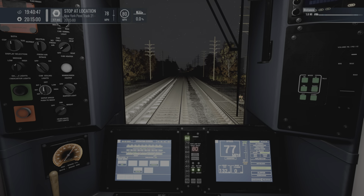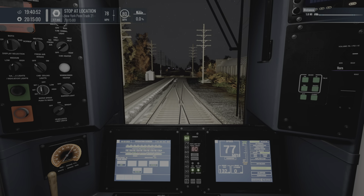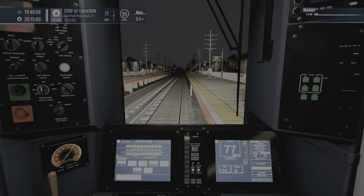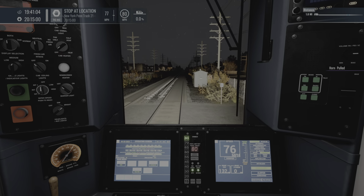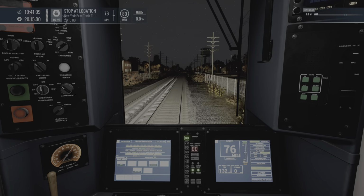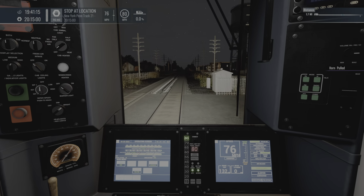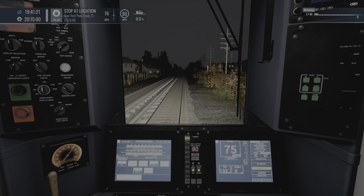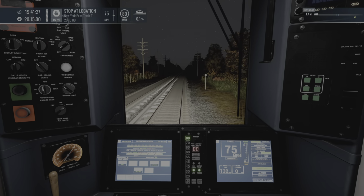We should have three crossings here. I've got another one right after the platform. And then another one right up here. This is how much I've ran the Long Island Railroad here. Alright, that's our last grade crossing here. If you go down to Long Beach, man, and you want to blow your horn, oh yeah. Excuse me. Plenty of grade crossings down there.